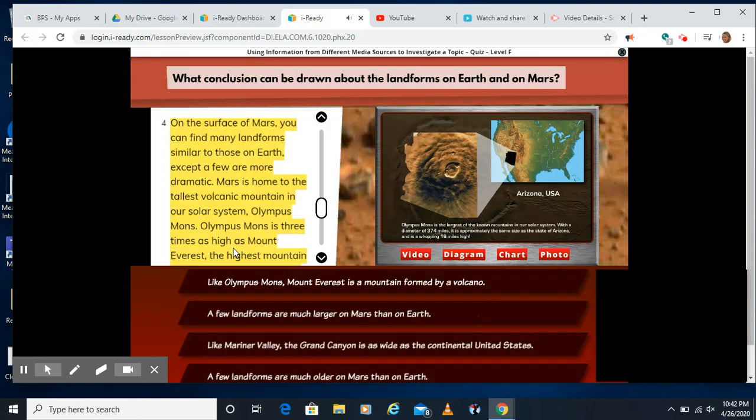What conclusion can be drawn about the landforms on Earth and on Mars? So those landforms like Olympus Mons, right, and Mariner Valley and the Grand Canyon. What can we tell about those? Like Olympus Mons, Mount Everest is a mountain formed by a volcano. A few landforms are much larger on Mars than on Earth. Like Mariner Valley, the Grand Canyon is as wide as the continental United States.